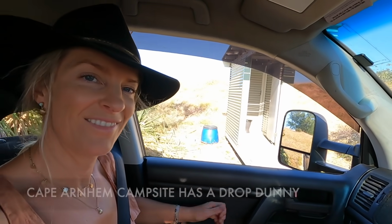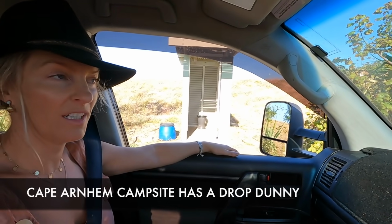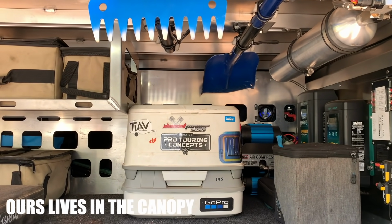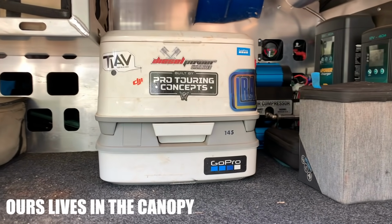Show you this on the way out. Nice little dunny here if you don't carry your own. Yep, there you go. It's pretty clean too. Yeah. I reckon it's well worth carrying your own though, eh? Oh, absolutely. Hands down. The amount of day trips that the kids go, oh, I need to go to the toilet. Yeah. You're like, lucky we have one in the back.